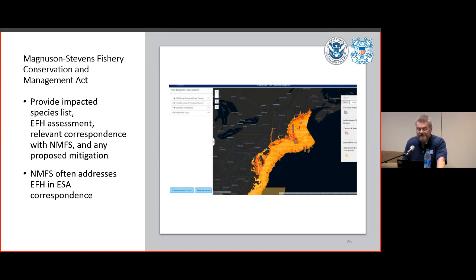If you have to gin up an assessment, then include a list of the impacted species, offer an analysis of the effects the bridge project can bear on the essential fish habitat, and summarize NMFS's point of view regarding those same effects, as well as proposed mitigation. Now, NMFS may very well lump EFH into their Endangered Species Act analysis, if for no other reason to be a little bit more efficient and save some space and paper. So just be ready for that as a possibility.